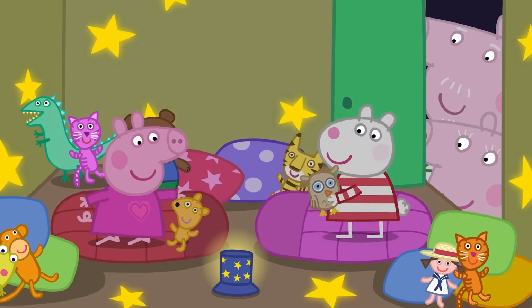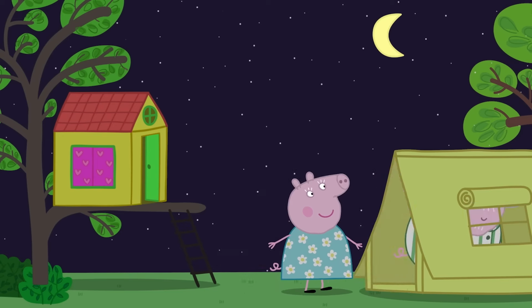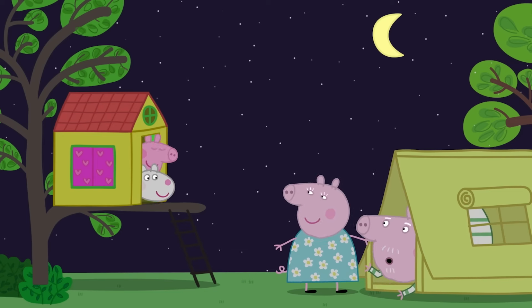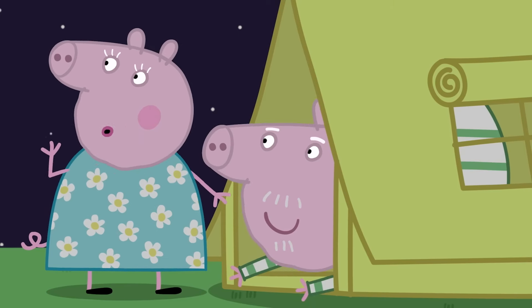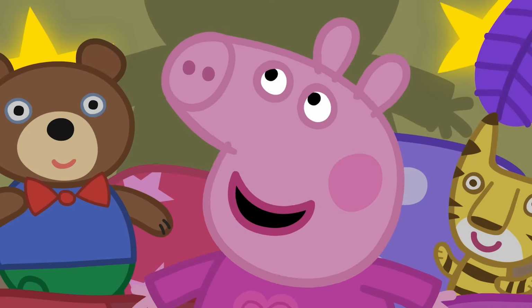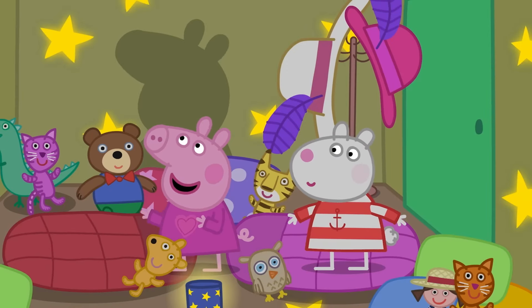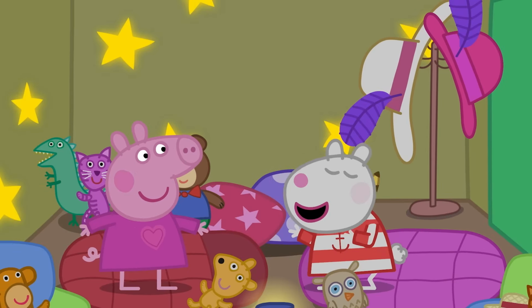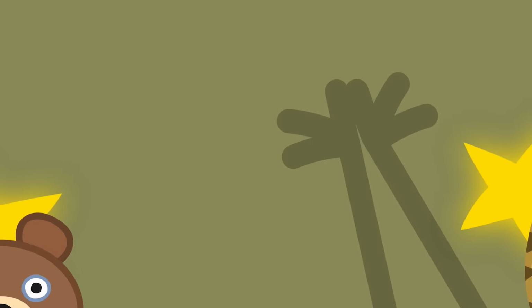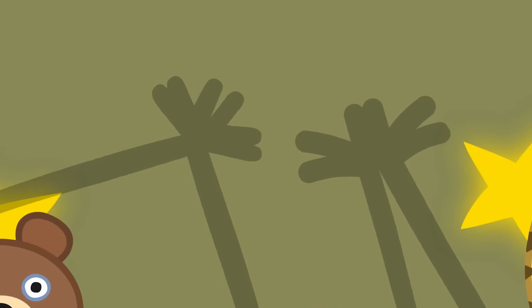It is bedtime now. So Granny and Grandpa Pig are going to their tent. Good night, you two. We're just here if you need us. Look, Susie. My shadow's really big. Ooh. Mine is a bird. Tweet, tweet. And mine is a butterfly.